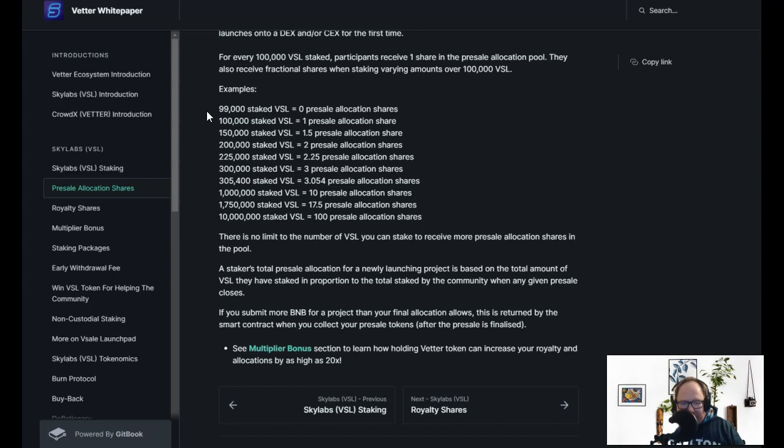You can go on and see more multiplier bonuses. I'll send you the link to that, and a section to learn how holding Vetter tokens can increase your royalty and allocation by as high as 20 times, guys.